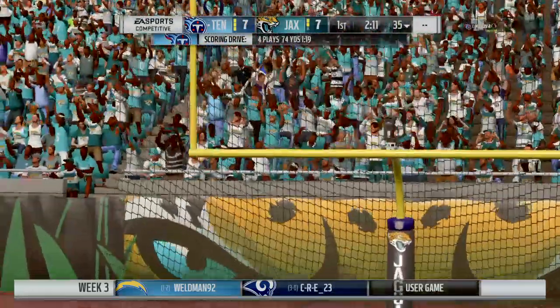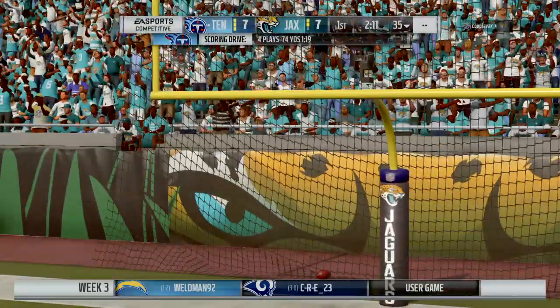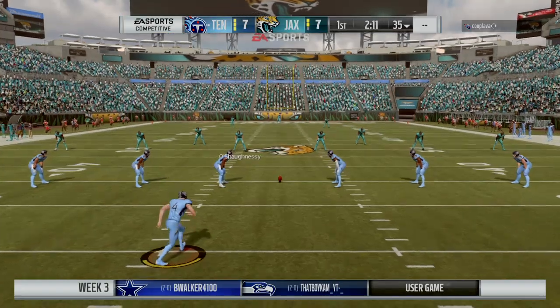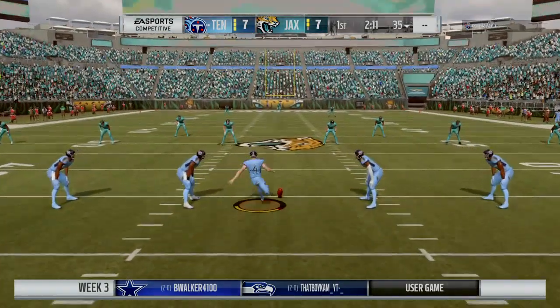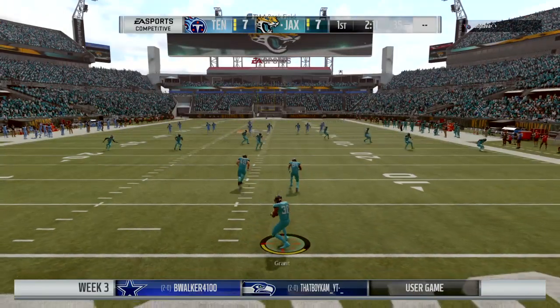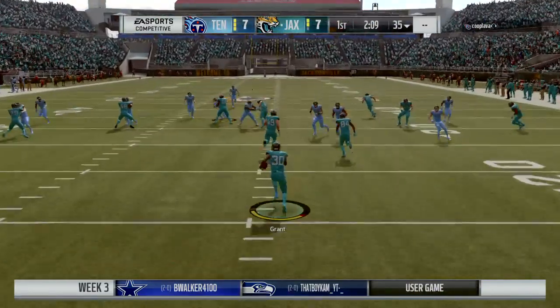Extra point put through by Succop. And we are tied at 7. So we're right back where we started, all even as the kick's away. To return it is Corey Grant.